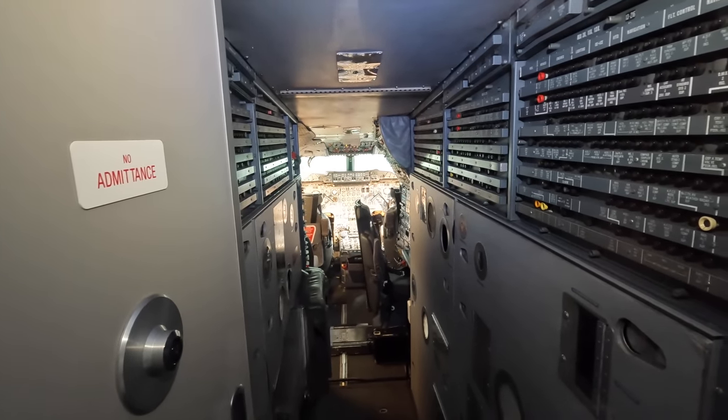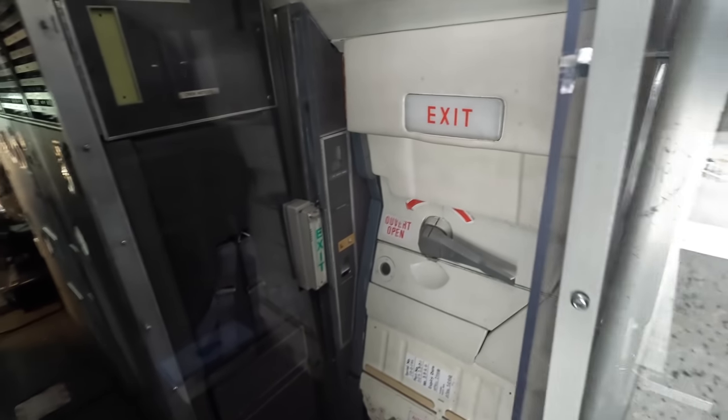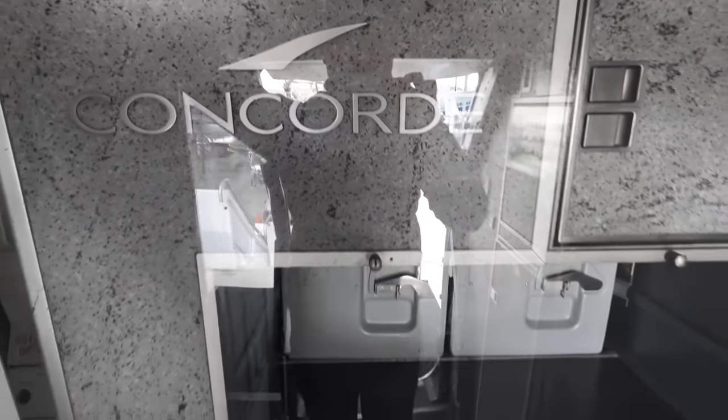Now just near the camera are circuit breakers on both sides. Spinning around clockwise, you've got the emergency exit and then the galley. Now Concorde was known for its first class dining with lobster and champagne, although the galley was certainly pretty small, so the flight attendants did very well.